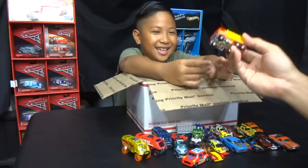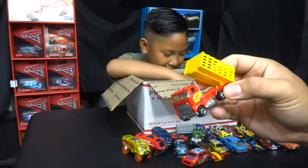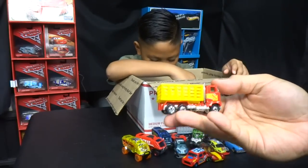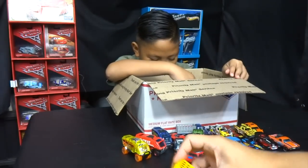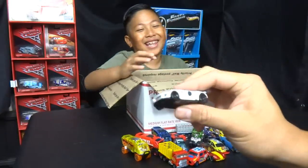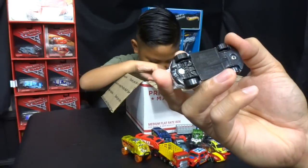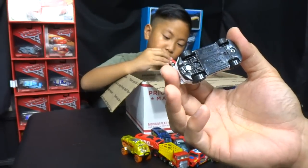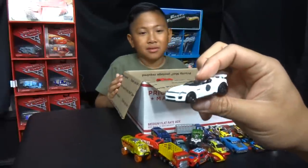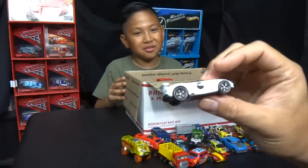Another one of these crates, truck crates, crate trucks. This is rapid delivery crate truck. And I guess Jonah found something cool. I don't know what he's going for. His head's in the box and he's going all crazy for this. This is a 2015 F-Type Project 7. I don't know why. What's so special about this car? Well, it's a Forza. Oh, this is a Forza car? Yeah. Okay.